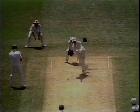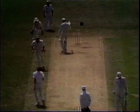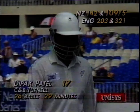Ball just dropping a little on Patel. Perhaps if he'd followed through with a shot, he might have been better off, but it looks like he checked his shot. An easy chance. Tufnell accepted it. 109 for 5.